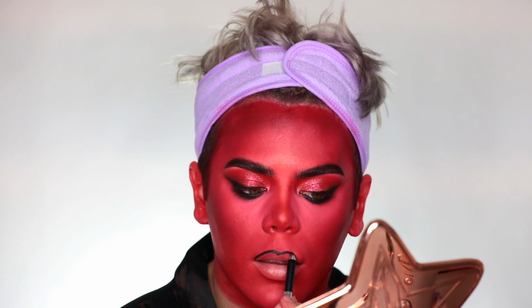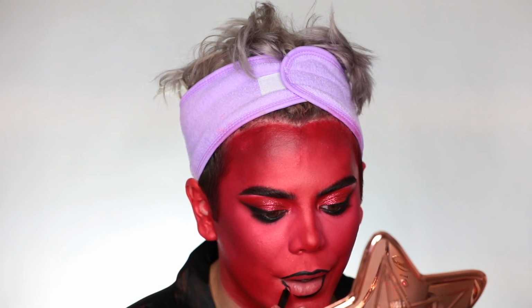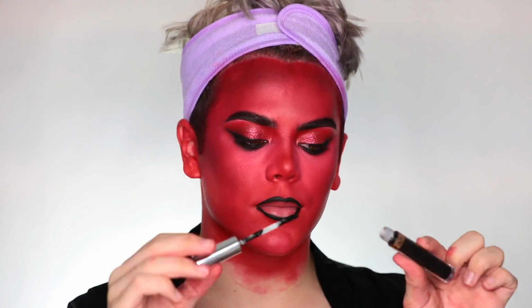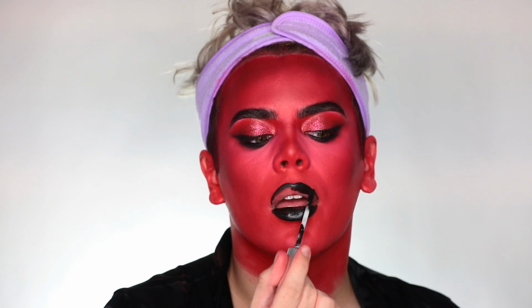I'm just creating a nice shape on my lips, and then I'm gonna be filling them in with some Anastasia liquid lipstick. I'm not sure what the shade is for this, but I would have used Weirdo from Jeffree Star Cosmetics, but I couldn't find it. This Anastasia lipstick was really drying.